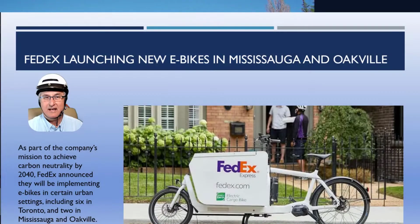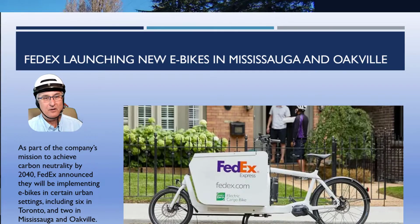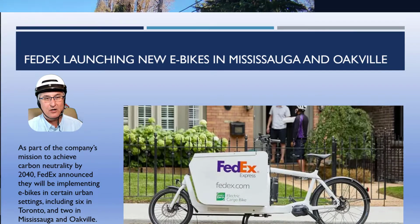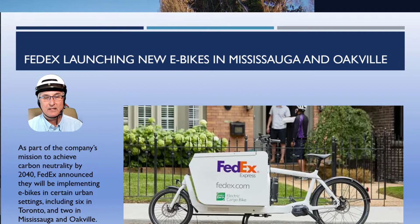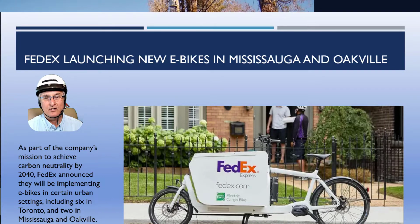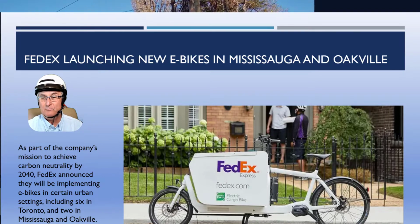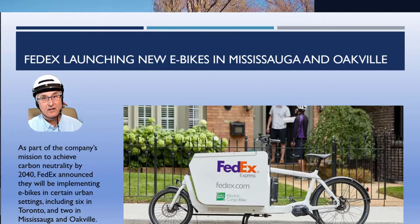And this was just announced. FedEx is launching new e-bikes in Mississauga and Oakville, Ontario, as part of the company's mission to achieve carbon neutrality by 2040. FedEx announced they will be implementing e-bikes in certain urban settings, including 6 in Toronto and 2 in Mississauga and Oakville. Pretty interesting. So there is an e-bike for you. Doesn't matter how well you ride or the age you are, e-bikes are amazing.